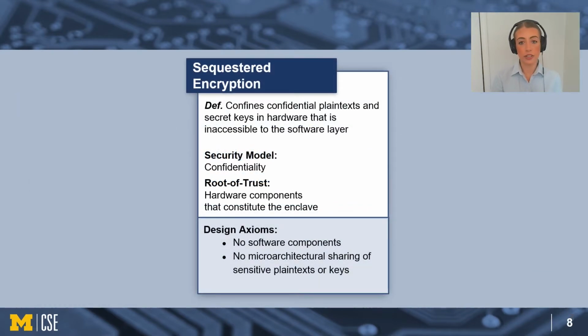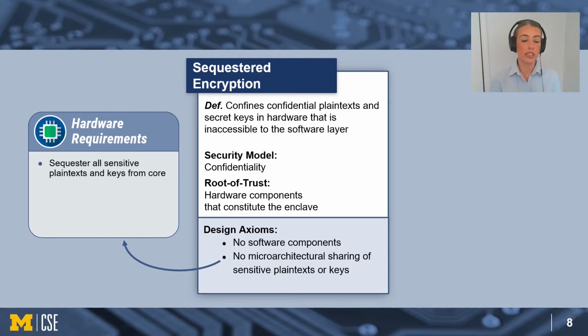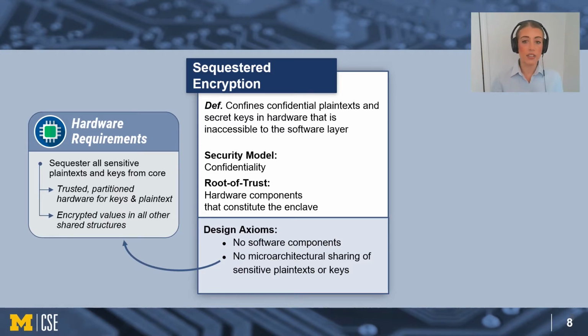To implement sequestered encryption in a microprocessor enclave, we must adhere to both hardware and programming requirements. In hardware, we must sequester all sensitive plaintext and keys from the core. We enforce a strict partitioning between public and private values by using trusted hardware to operate on keys and sensitive plaintext. Additionally, these sensitive values are encrypted in all other shared structures. Since private data is encrypted in the untrusted core, we must ensure that these values remain secure. This warrants strong encryption schemes and large salt values to prevent adversaries from committing cryptanalysis attacks.